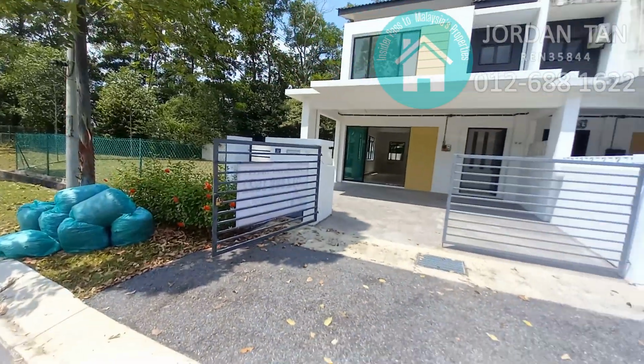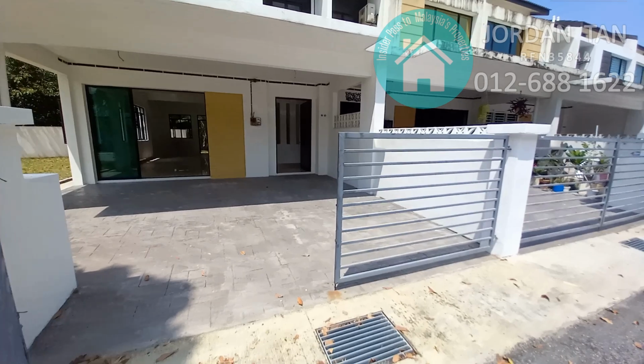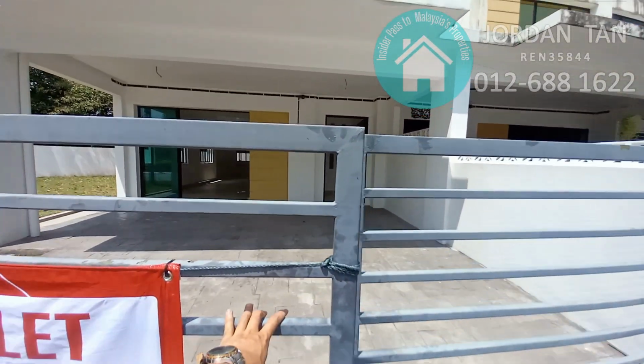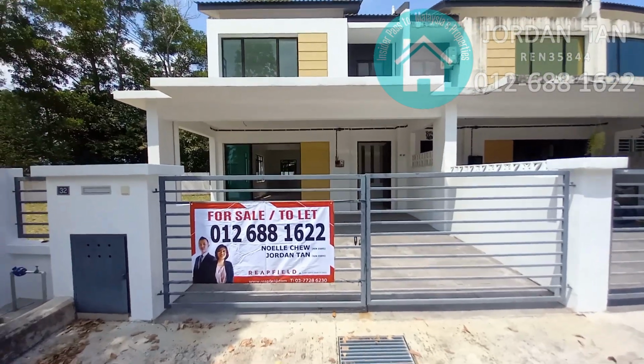So guys, that is the end of the viewing today. If you would like to view this house, if you're interested to buy this house, let us know. And we can arrange for you and your family to view the actual property.